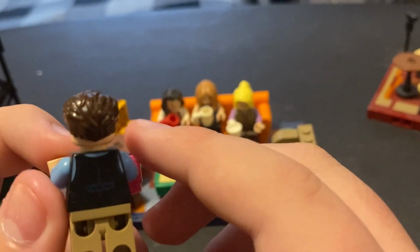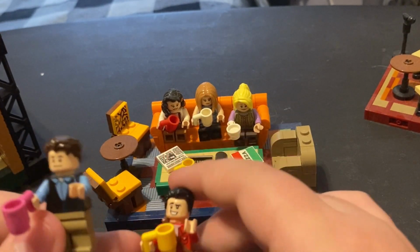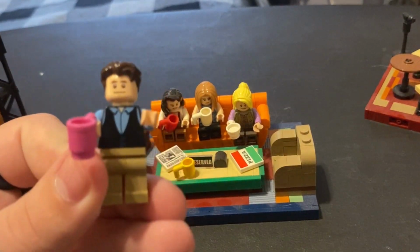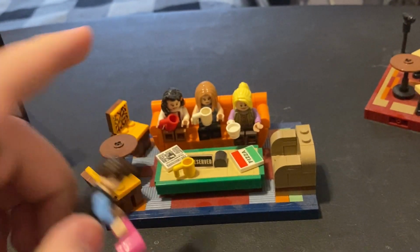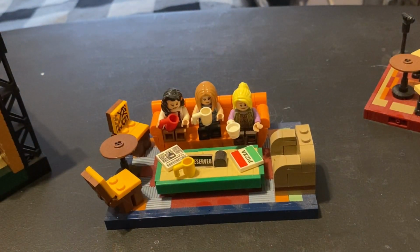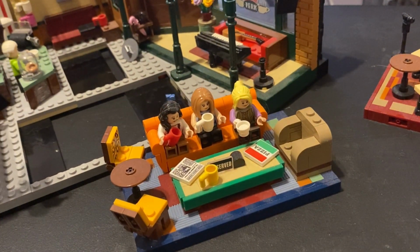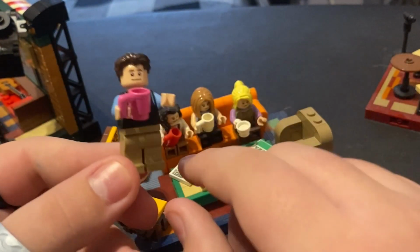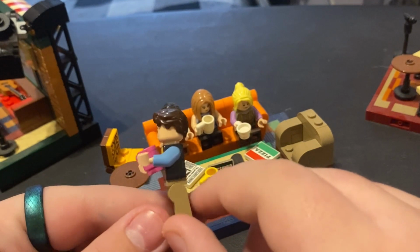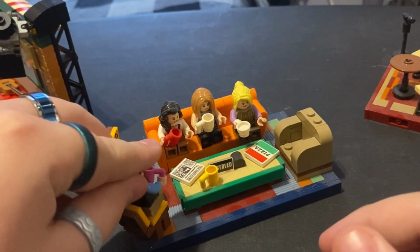And, yeah, I like how they captured the hair of everyone. I feel like they captured the hair of everyone actually really well, including Gunther, which isn't here. He's off in here, right here. But we'll get to him once we do these guys. So, yeah, there is Chandler Bing.